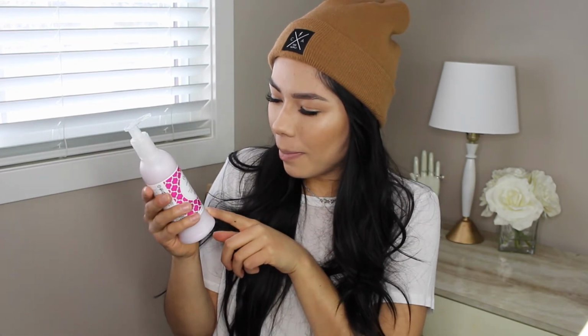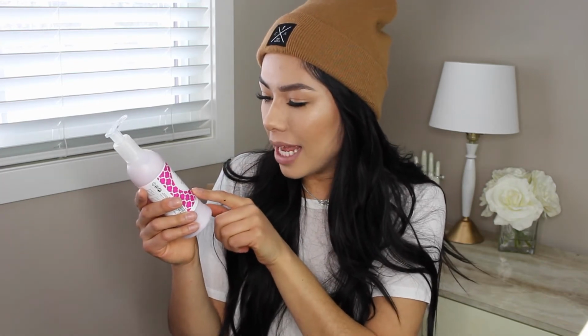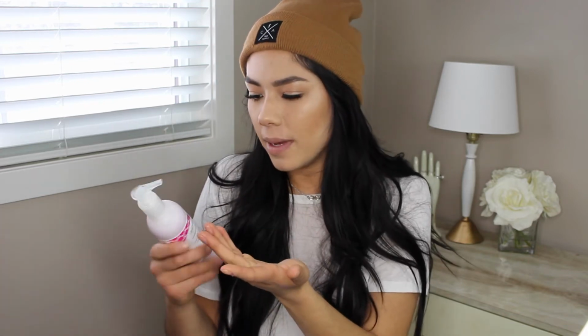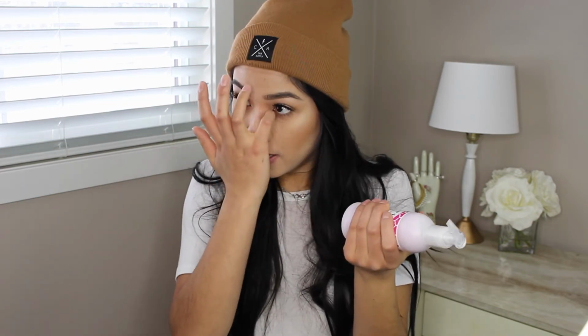This is the OPI Avojuice in Jasmine. I didn't really think I was gonna like jasmine, but it actually smelled pretty good. And what I really like about this hand cream is that it doesn't leave you with oily hands. It absorbs right away. So this one was like $5.99.